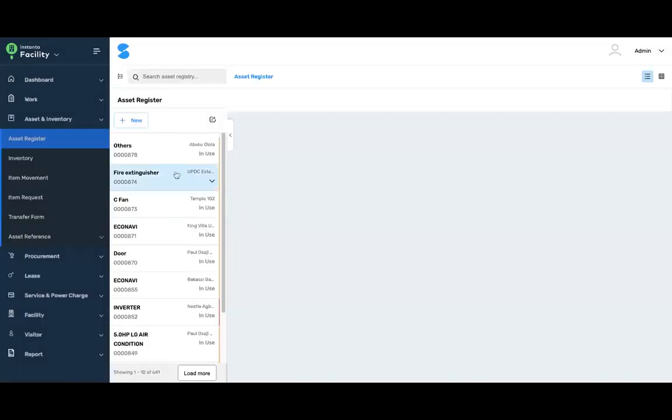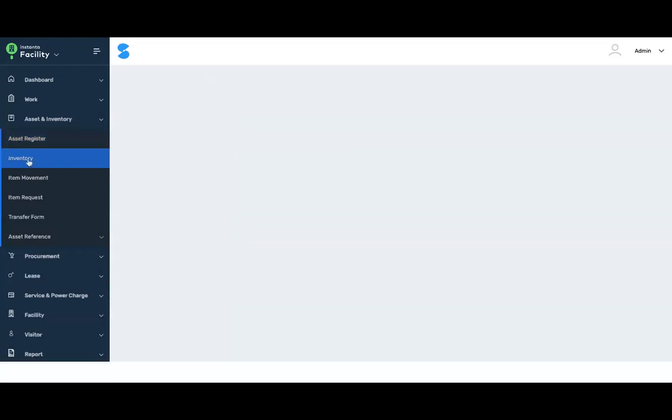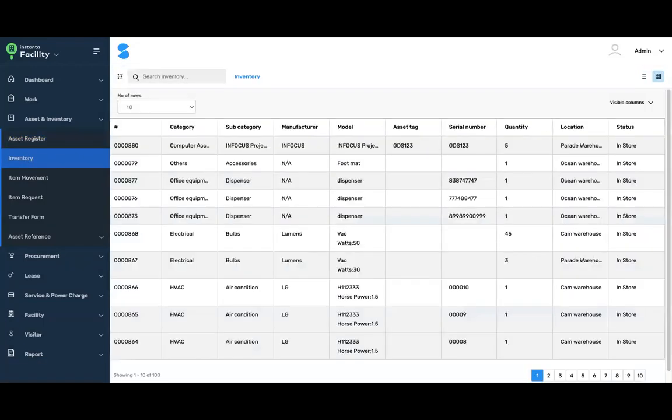So that's that. You also have your inventory list. In your inventory list, you can see all the items, the consumables or spares that you have within your various stores, how they are being used, how they're being managed. What quantity do you have in store? What quantity have you moved from one store to another? You can see that at a glance here.